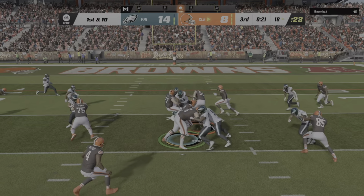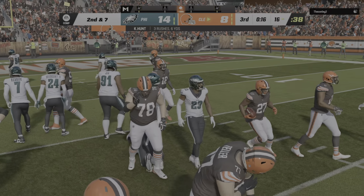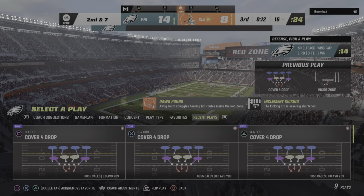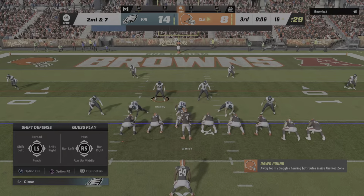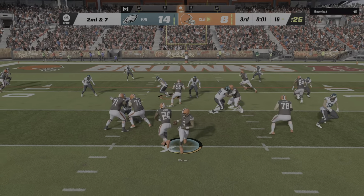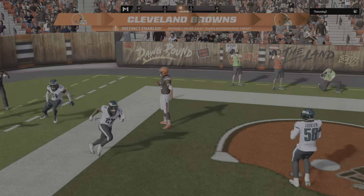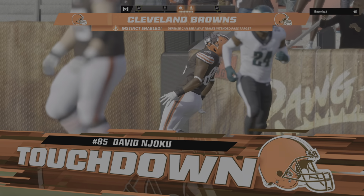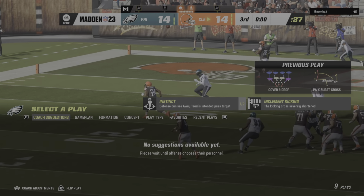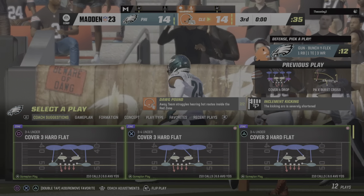Running with Hunt here out of the shotgun. They'll get forward for 3, down to the 16-yard line. Tackle made at the 16-yard line. A 3-yard pickup brings up 7-7. They'll fake the handoff. Now Watson on the move to his left. Njoku pulls this one in. He's got it for a Cleveland touchdown. A 16-yard touchdown, and the Browns have tied the ball game with a chance to go ahead in the final seconds of the third quarter.